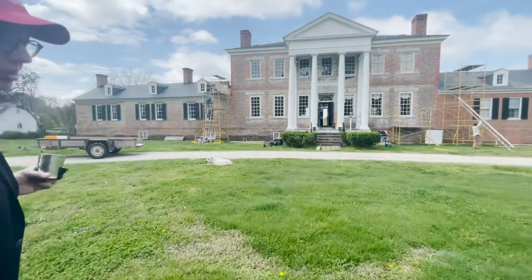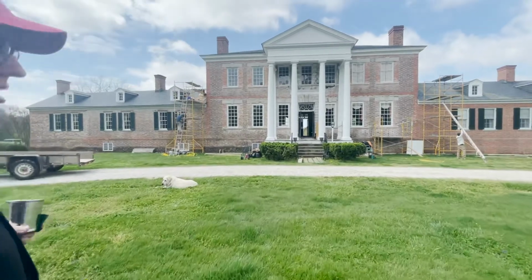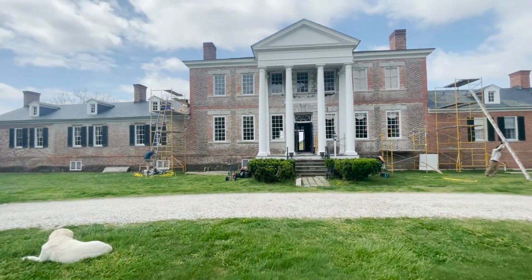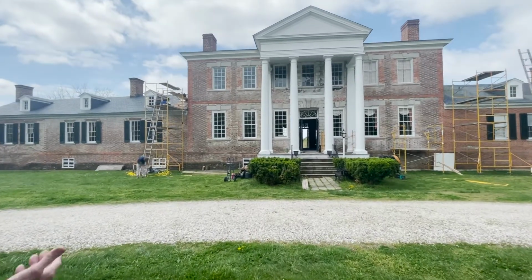You can see the house is built in typical Flemish bond. In the 1730s, they're still having glazed headers, so it creates sort of a checkerboard pattern.